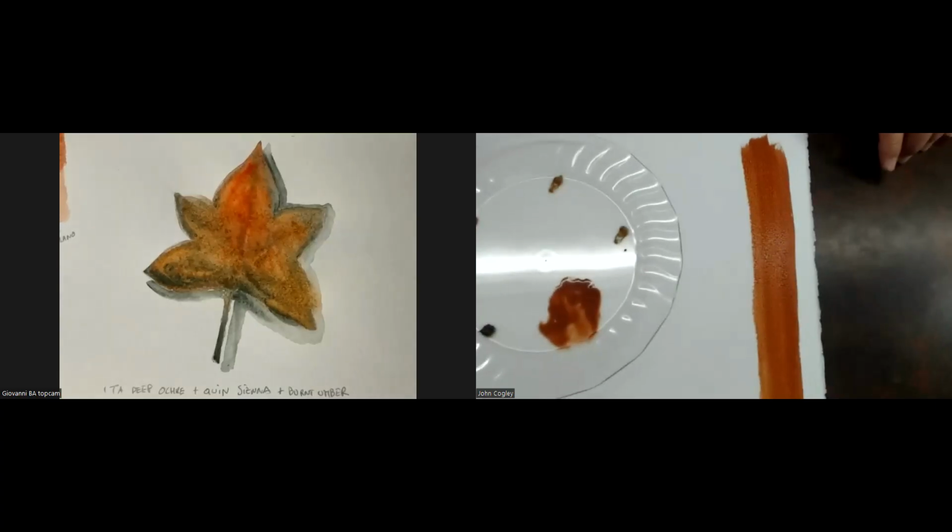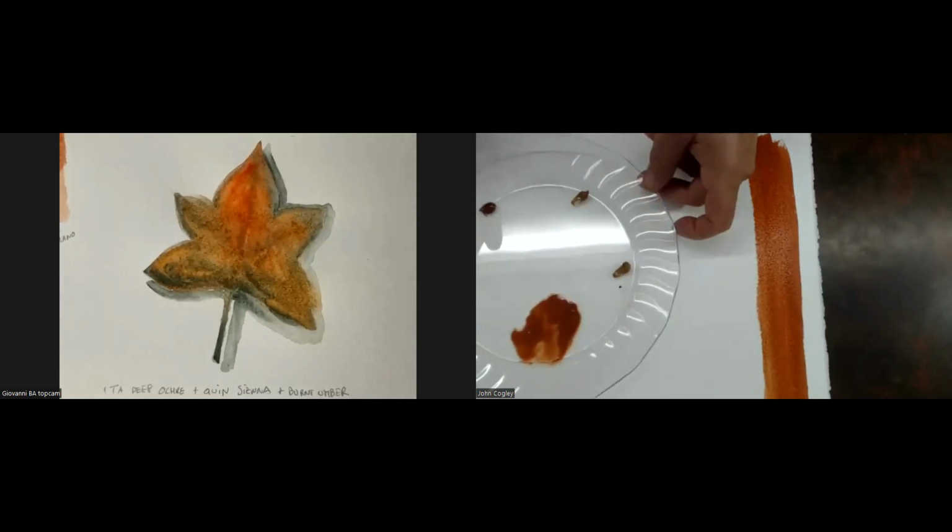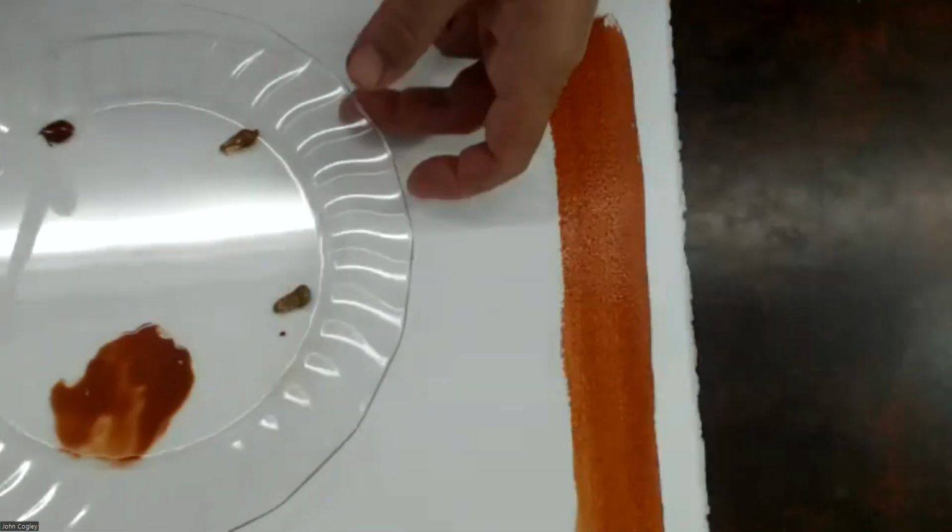Okay, a little waiting for it to dry. Okay. So thank you. This is burgundy red ochre. It's a pretty color. So beautiful. Pretty, pretty.